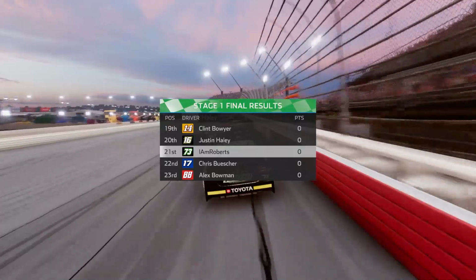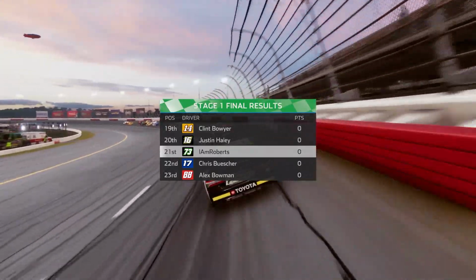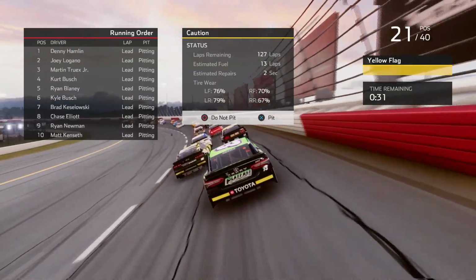So kind of where we were running most of the race. I think the highest we got was 18th. But we have a good car, just got to fix a couple of things. So stage one winner was Denny Hamlin. So he will get playoff points for that one.